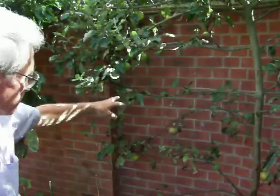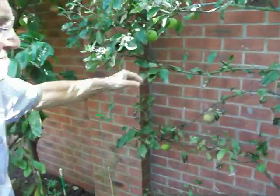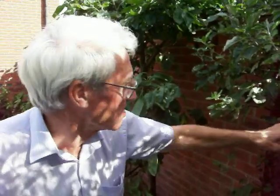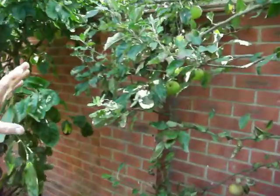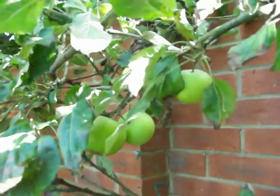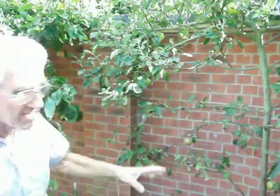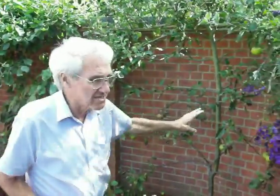This is the Cox's orange pippin apple. The tree always looks a bit dismal somehow. That's how the tree is. But the fruit itself is really good. Is this the one that you warned about? Yeah, this is the one that never looks as if it's profuse. It always looks as if it's dying, but it isn't. It takes time for it to develop. But nevertheless, the apples will store and they're excellent.